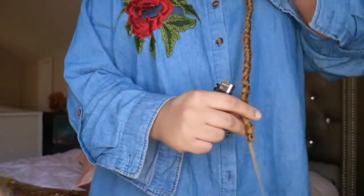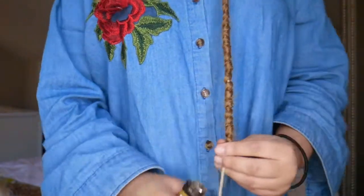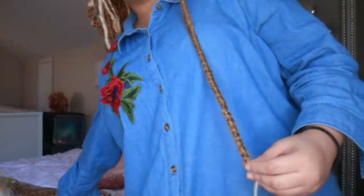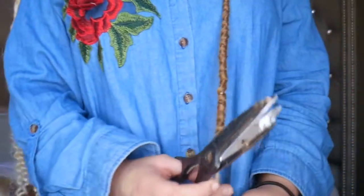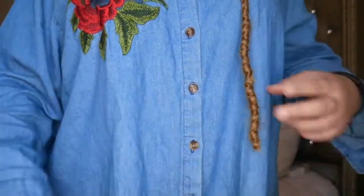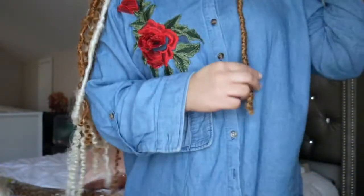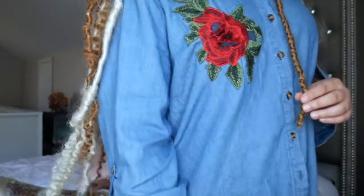Okay, so now we have this small piece right here at the end, this blonde piece. You can cut this piece off. And now you have your faux lock. Now you can be done with this part.